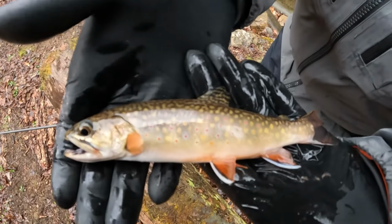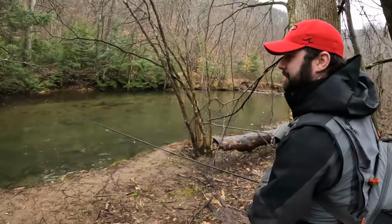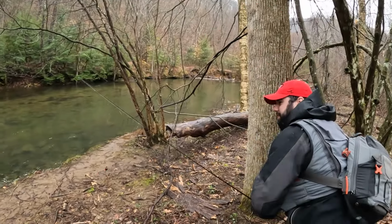One hole, Christian, flash this. So Christian's our editor, you guys will probably know. One hole, we caught a little wild brook trout. Other than that, oh my, did you just get bit? Yeah, I don't know if it was him or not. There's other trout in there.